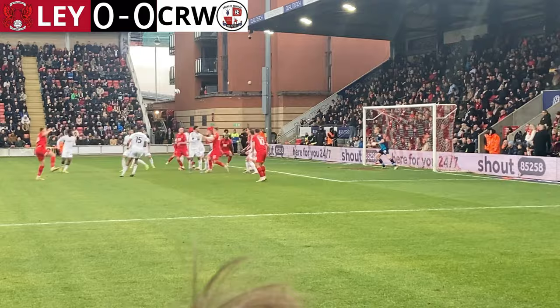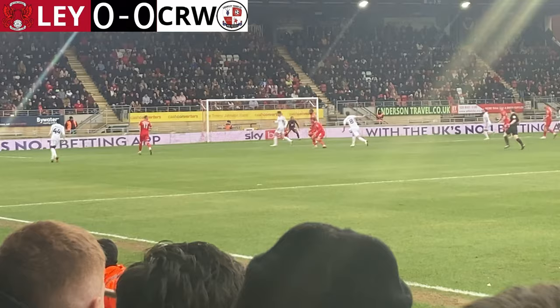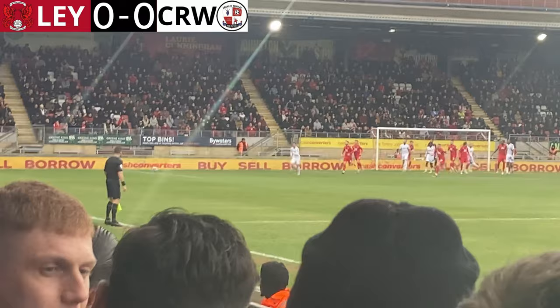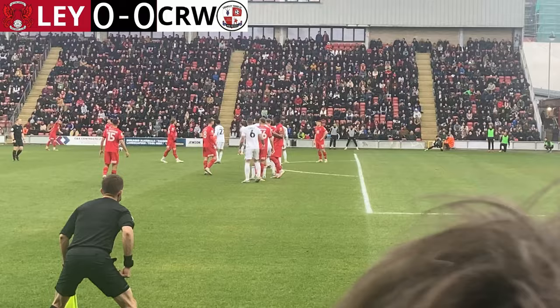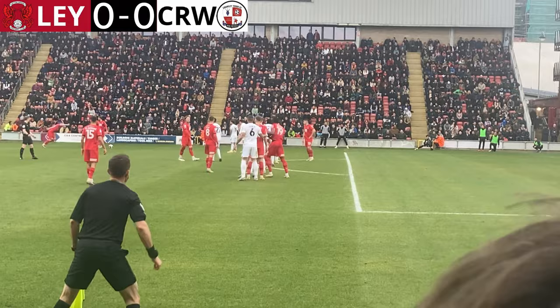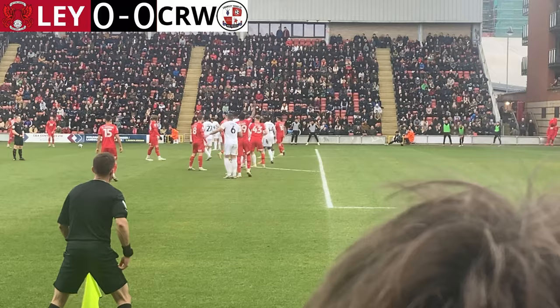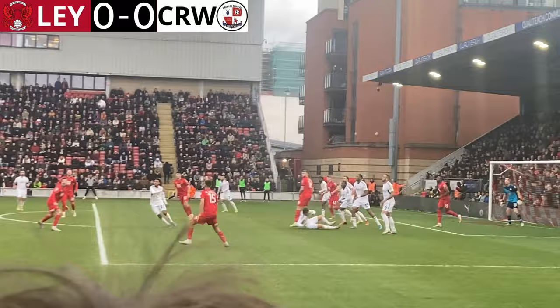Go on. Offside anyway, but another fantastic chance. No! Oh no! Two chances there for Crawley. Come on!